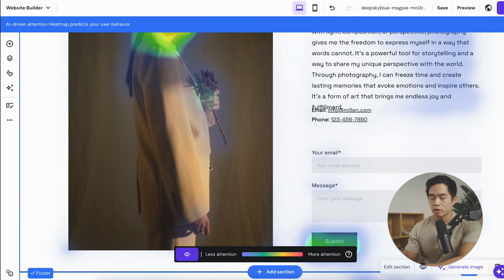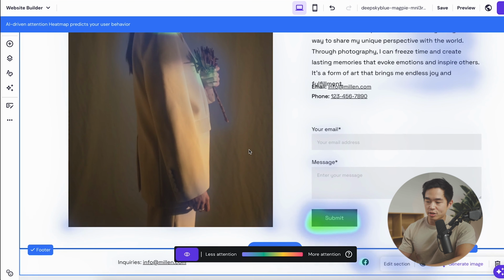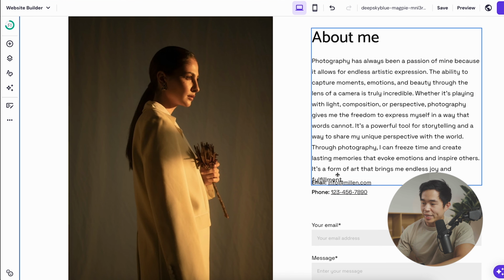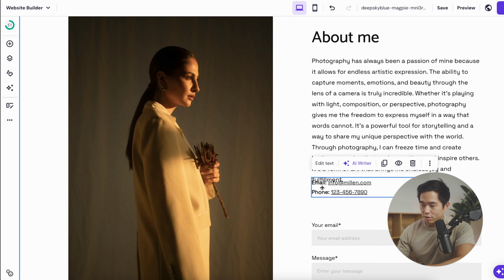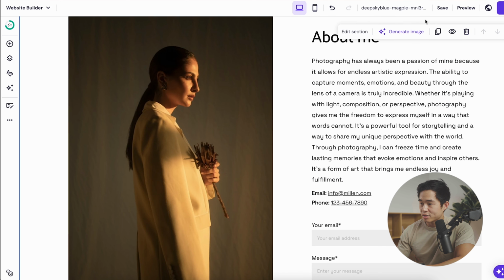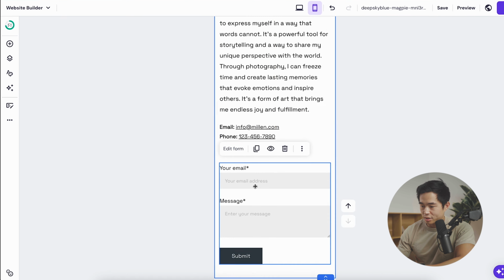If your site is too cluttered, then this will show that your viewers' eyes are going to be going everywhere and not to the important elements. So it is a very cool tool to have. Let's go ahead and click out of that. As you guys can see, since we added more text here, this is now sort of overlapped. So what we'll just do is drag this down here. Let's make sure it looks good on mobile. Okay, mobile, we can actually drag this up, and let's drag this up as well.